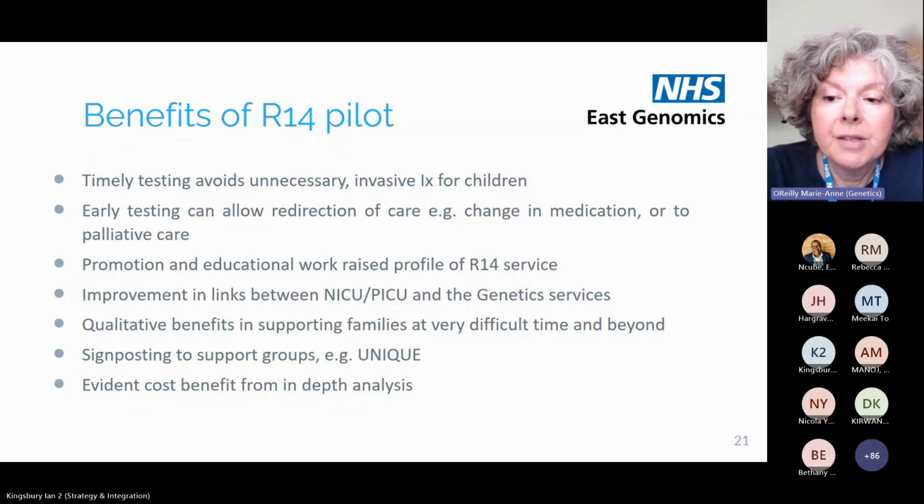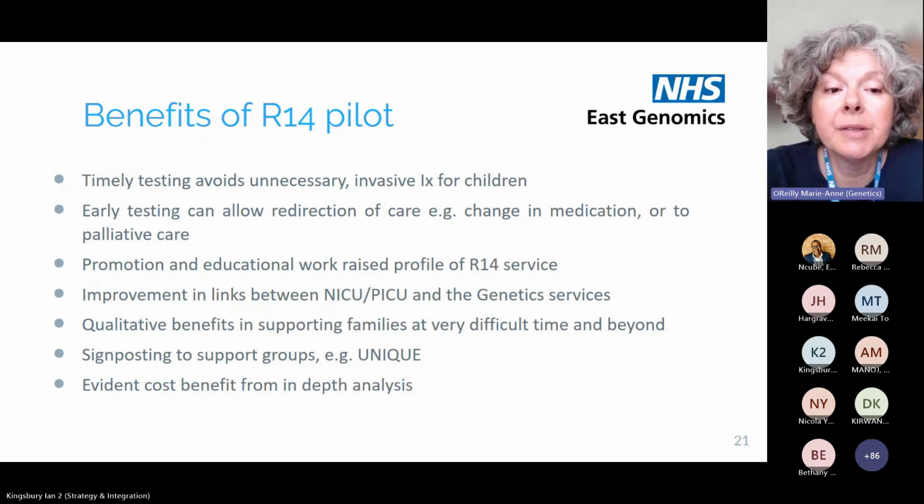So I think I'd like to just go through the benefits again of this pilot, to say that the R14 test clearly avoids unnecessary and invasive testing for children, and it can allow redirection of care, quite often changes in medication or management, or sometimes to palliative care instead. Some of the work of this pilot has helped us to raise the profile of this service, and so we know that referral rate has improved in the Nottingham and also in the Leicester and Cambridge areas who've done very similar parallel work to us, and has improved the links between the intensive care services and the genetic services as well.